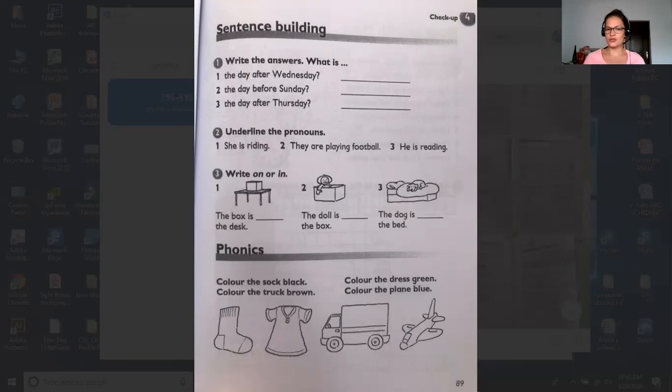Okay, going on to three. Number three, write on or in. Number one, the box is something the desk. Remember, write on or in. Where is the box? Number two, the doll is something the box. Where is the doll? Number three, the dog is something the bed. Where is the dog?